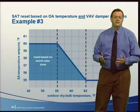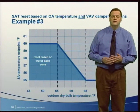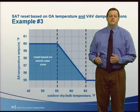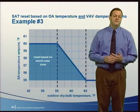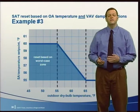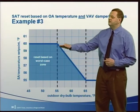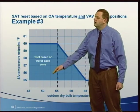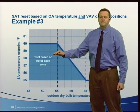However, if there's a zone that's at near design cooling load, that may not be cold enough. Using the current temperature and VAV damper position for that zone, the controls can determine that this much reset is just too much and either revert back to 55 degrees or lower the set point a degree or so and see if that solves the problem.